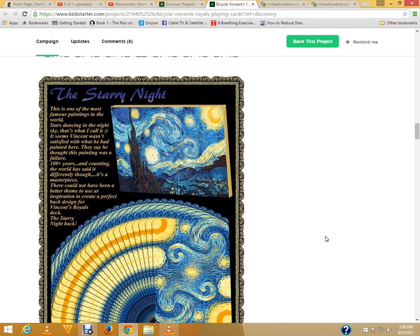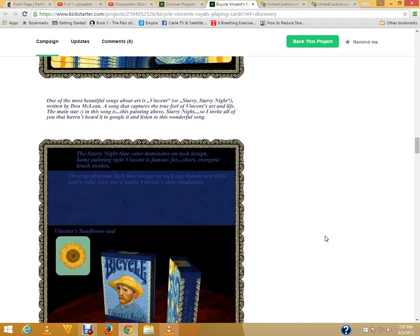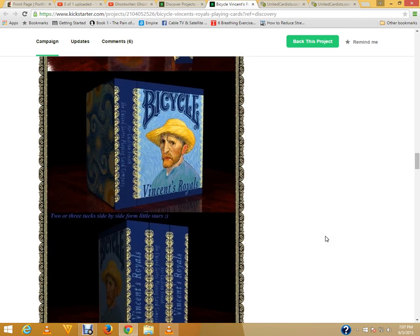The back design is based on the Starry Night. Again, pretty nice. This is actually a painting that he thought was a failure, but the world has obviously seen it differently, and it looks pretty good as his back design. And then the seal is a sunflower, as you can see. That's nice how the art kind of wraps around the box.